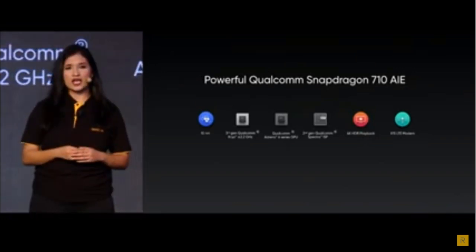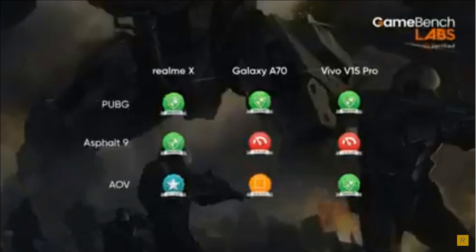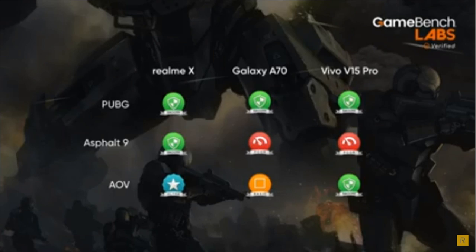So let's check how the flagship GPU of 710 performs against other devices according to industry experts, the Gamebench officials. Over here you can see that while playing popular games like PUBG and Asphalt, the performance on Realme X is absolutely brilliant and much better in comparison to others in this segment.